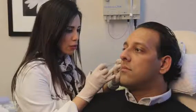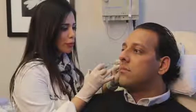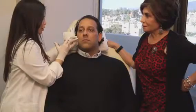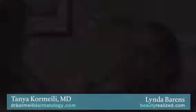Again, we don't want him to look like a girl with high arched cheekbones and big cheeks in the middle of the face. And as cute as that looks on a woman, it does not look nice on a man. Absolutely not. So we want to create more of a rugged look, and the rugged look is more on the side of the face as opposed to the central area of the face. It's important to know that this is going to swell. The swelling will go down. You will not be stuck with that swelling.